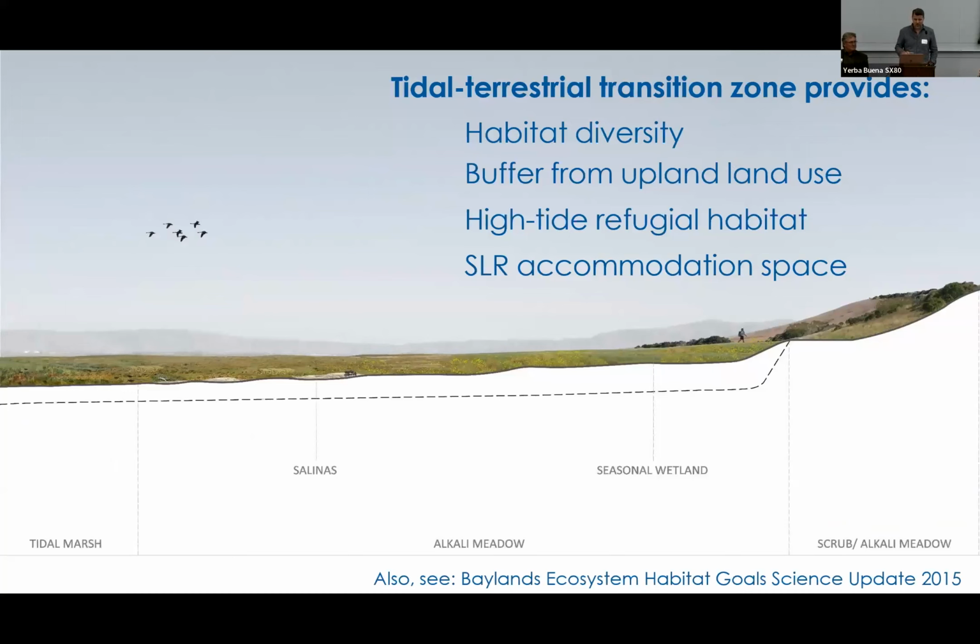And first off, just a definition, when I'm referring to the tidal terrestrial transition zone for this talk, I'm really referring to the suite of habitats or the space between the high elevation tidal marsh and the adjacent upland. And when we're thinking about restoring the space, we're often thinking about what are the functions that we want to recreate in this space. For example, habitat diversity, habitats like salinas and alkali meadows and seasonal wetlands were historically present and can be restored.